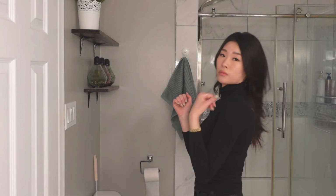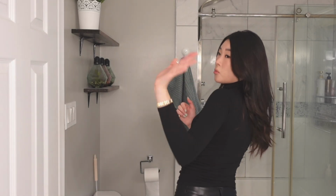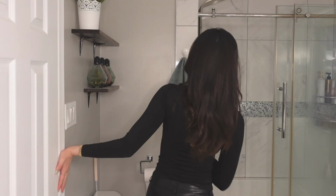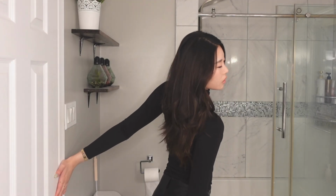Good job. If this is your first time stretching or you have really rounded shoulders, this is actually going to hurt. But it's a good sign. Okay, other side. We're going to flip. Remember, not this way. We're going to flip our hand. And then we're going to twist our body as much as we can while breathing.